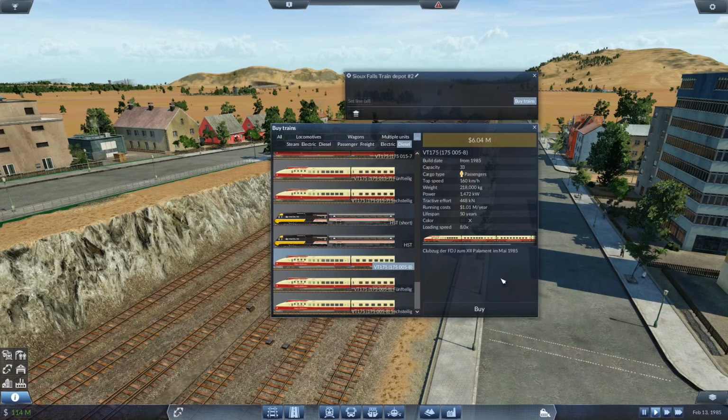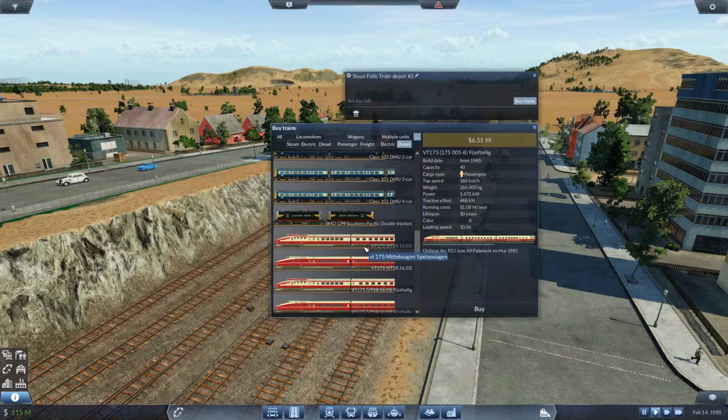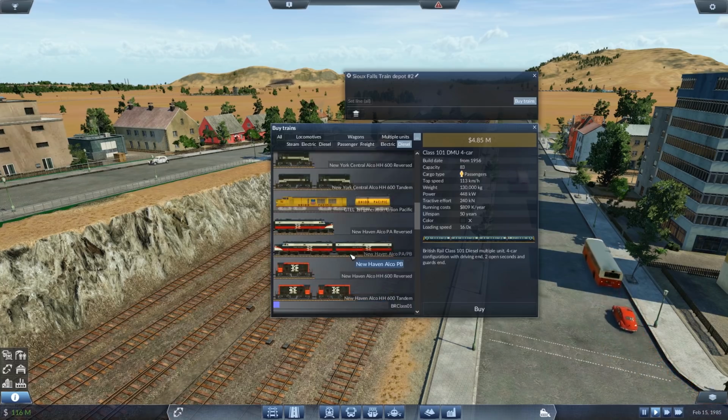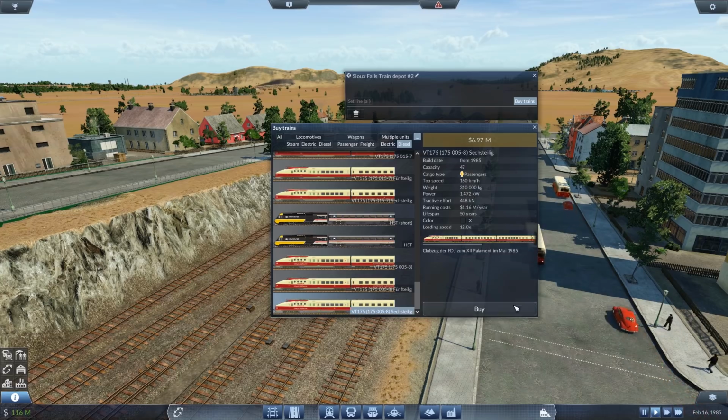And here's the original. Right, okay, so if we go with capacity of 40, man, that's slow. That's not enough capacity. I want a little bit more than that. Doesn't have to be a lot more, but a little bit more. I mean, I could use the class 101, but it's too slow. Way too slow. And I shouldn't be pontificating over this for as long as I am doing. My apologies. Right, let's slap 2 of these together.